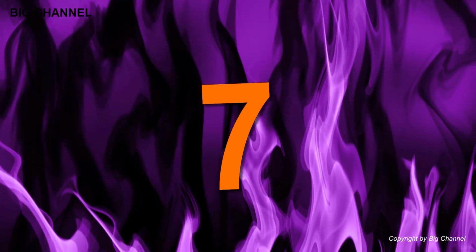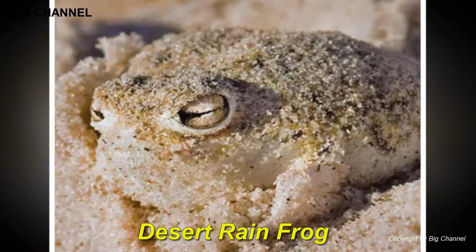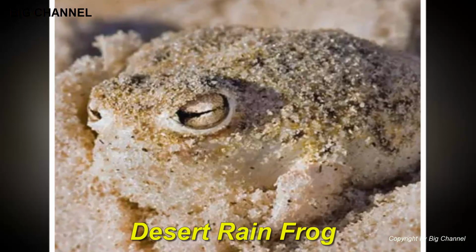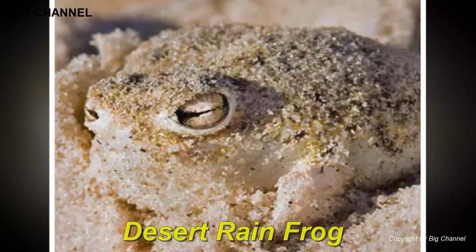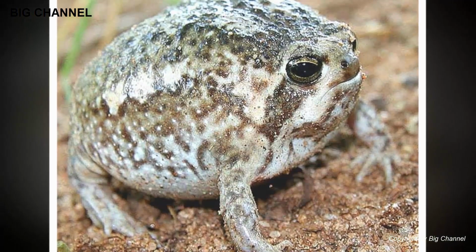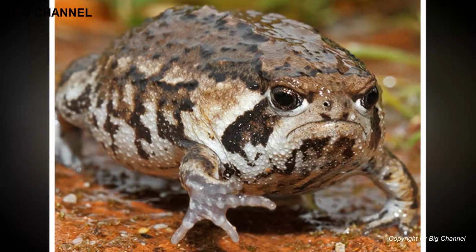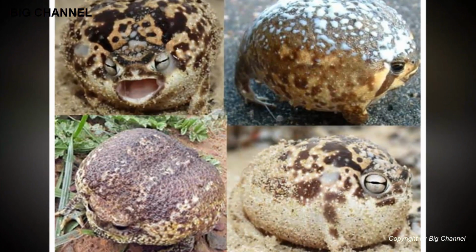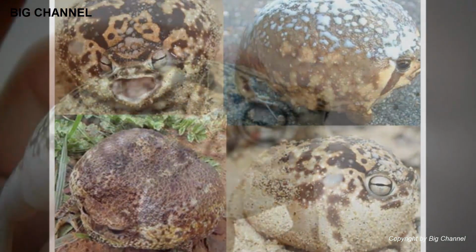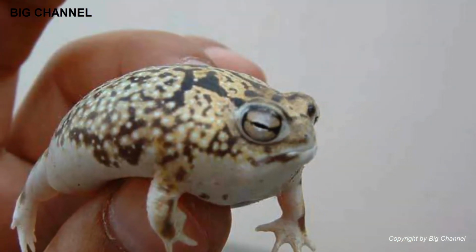Number 7. Desert rain frog. The desert rain frog is very unusual by looks, resembling sand stuck to its whole body. Found primarily in Namibia and South Africa, the frog resides almost its whole life near the seashores and sand dunes. It is very rare to come across this frog, since it is categorized as a threatened species. Similar to the glass frog, the underside of the desert rain frog is transparent, where the internal organs can be seen. The color variations range between yellow and brown, which probably blend with the sand.